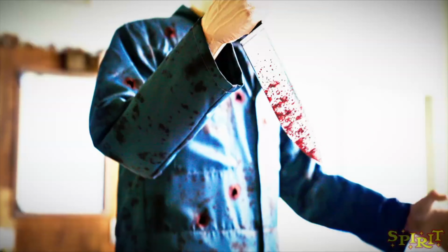So this definitely looks good, I think, so far. The knife is pretty bloody, the jumpsuit looks really good, and it has a bunch of blood on it, which looks really good. So I'm really happy to see more Michael Myers, considering I love Michael Myers, and I am excited to see a new prop of him. So definitely a prop I'm going to be keeping my eyes on for sure.